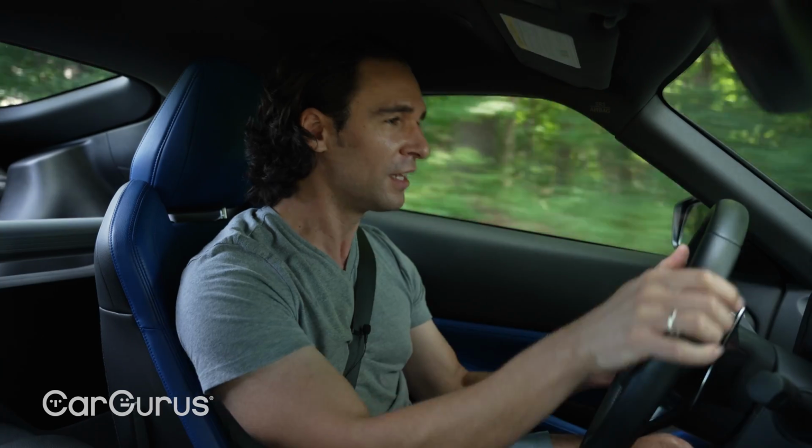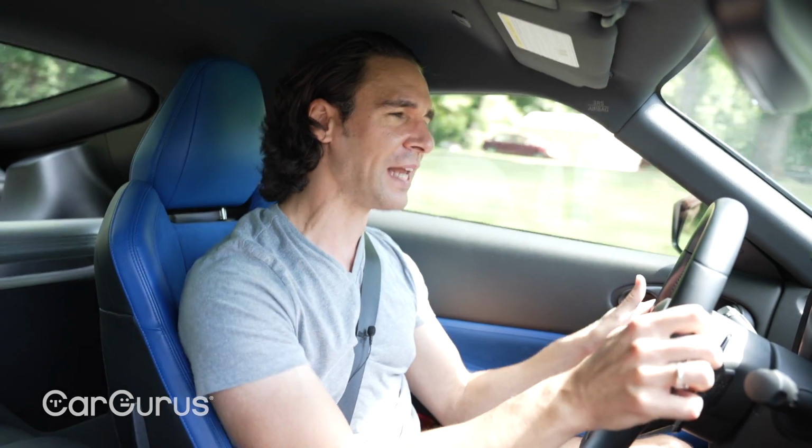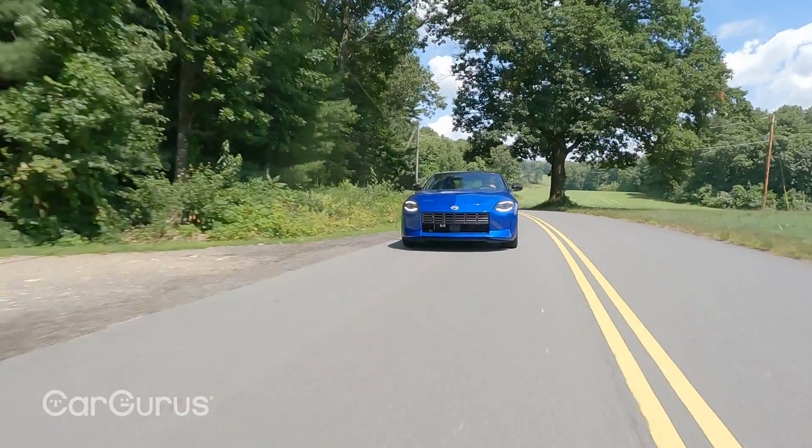You really don't. This one's lighter. It's roughly 3,500 pounds, so yeah, that's a bit heavier than past Z models. But considering what the weight is on a lot of modern sports cars, it's just fine.